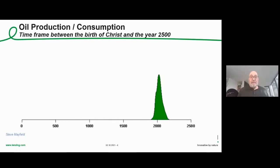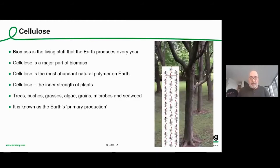And so one of the things that you in your career might deal with and might consider is that we have to use alternative raw materials, and that those raw materials may well be based around cellulose. So cellulose is all the living stuff on Earth. It's in trees, bushes, grasses, algae, seaweed, etc. And we are going to have to use more and more of cellulose going forward for all kinds of things, not only textile fibers, for pharmaceuticals, for fuel, for many things.